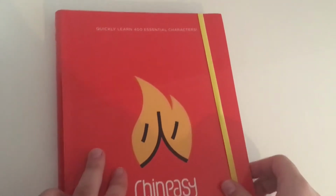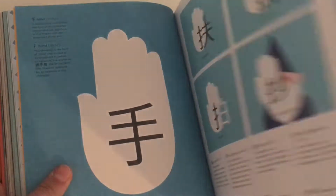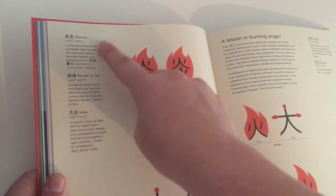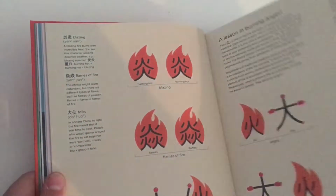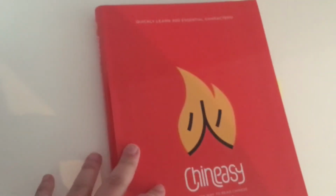I used the Chinesey textbook, I guess you would call it, to help me study the characters and what they mean, because I really liked how there's a picture that goes along with each of the characters so that you will be able to visually memorize them better, and as a visual learner I find this very helpful in being able to quickly remember the definition for each character. It also gives you a definition of each character and how the characters build on top of each other to make similar meaning words.